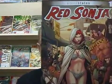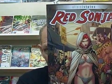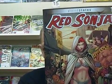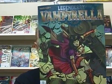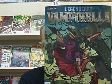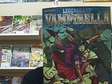Great week for Dynamite. I'm always talking up the Dynamite books and the great job they do with their property stuff. This is Altered States Red Sonja. Goes along with the Altered States Vampirella you might have got last week. Sort of an inverted take on some classic characters, along with Legendary Vampirella, sort of the steampunk version of some classic characters. They got Legendary Vampirella, Red Sonja, Green Hornet. Dynamite does a really cool job with their characters. If you're a fan of that genre or that character, pick up the book, because you'll probably like what they're doing with it.